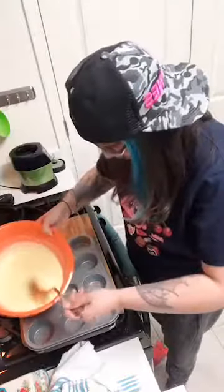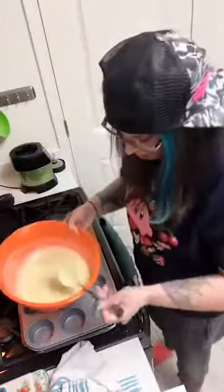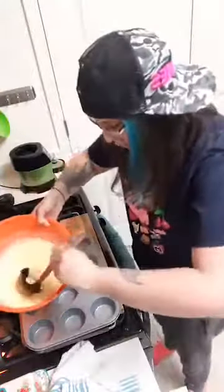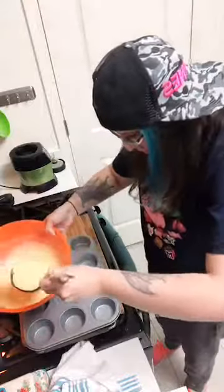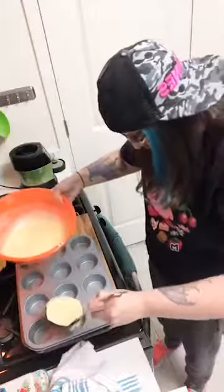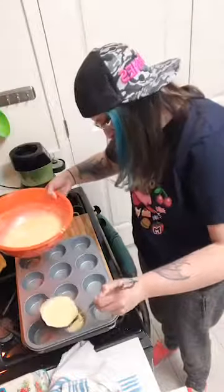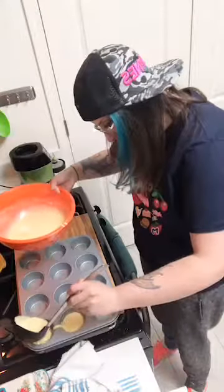Okay, here we go. Oops. I did not want to use the spoon. Hold on, you guys. I'm going to try this. See if we can get it in the muffin tins. I've already greased the pan, by the way, so that should be good to go.